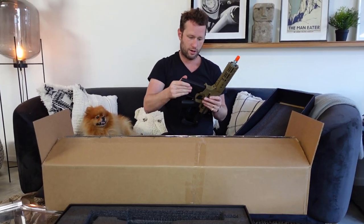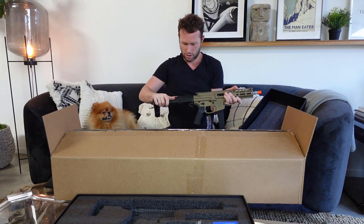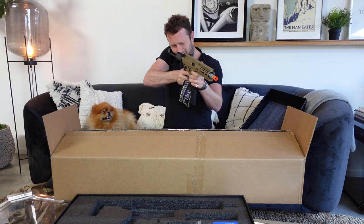Let's take this magazine, see what it looks like. That goes in that way. It's got a nice flared magwell, so you can see there it's going to be easy to get the actual mag in here. Let me retract this thing. How does it feel in the shoulder? It's kind of good feeling.